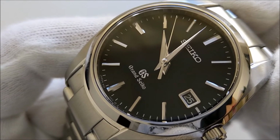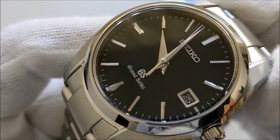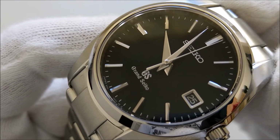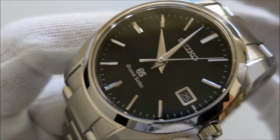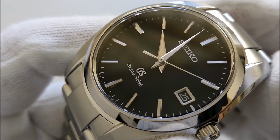This piece has been discontinued and succeeded by a newer SBGX061. It has the same specs. The only difference is that the new model doesn't come with the Seiko branding anymore. Well, some like it, but some do not.